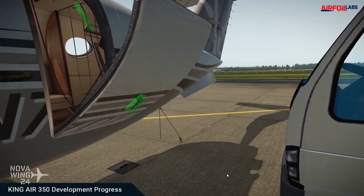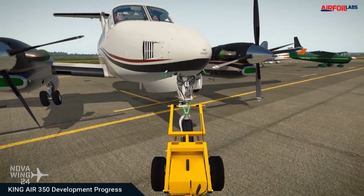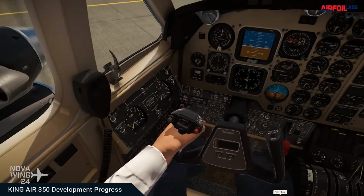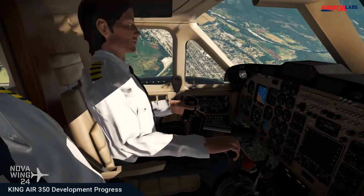But anyway, moving on. If you are wanting to pick this one up, you can get it either direct from the Airfoil Labs website or from the xplane.org store, coming in at $50 or your regional equivalent, available now.